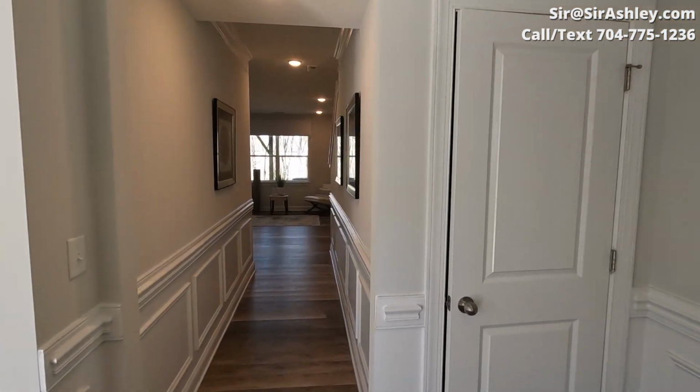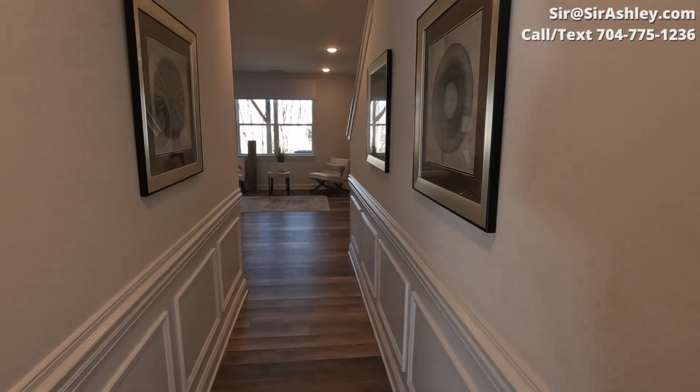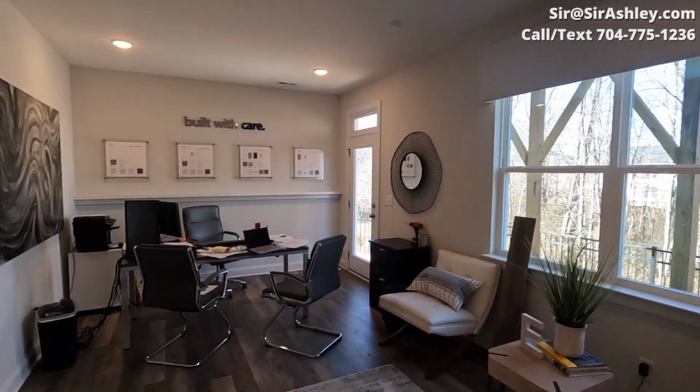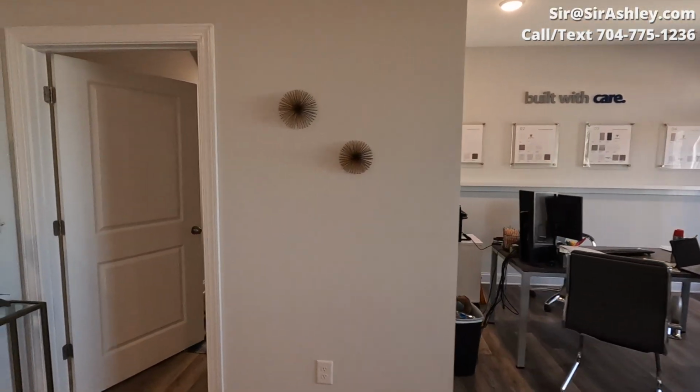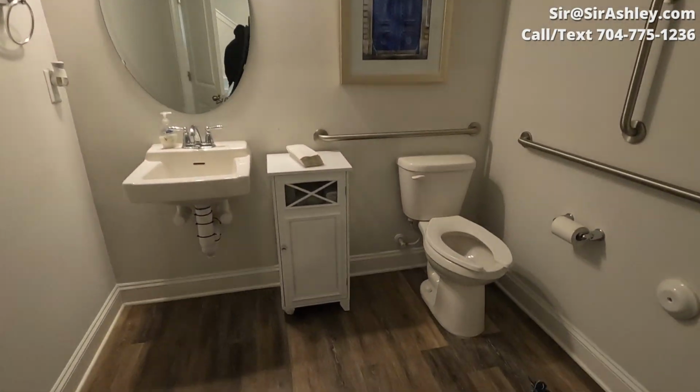When you come in, you do get a 1-car garage. You can choose to make that a tandem garage, which means it's just extra deep, so you can fit 2 cars. And this downstairs, you can have it as a bonus room, like it is right here. You can make it a bedroom, and you can make this an ensuite as well, a full bathroom.